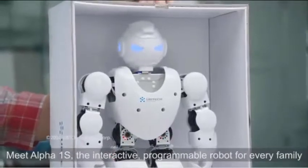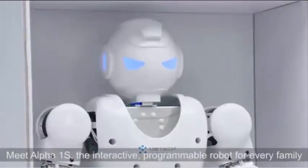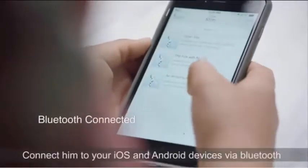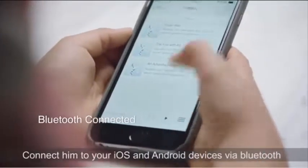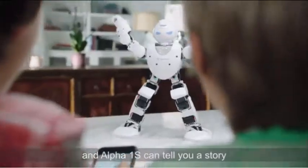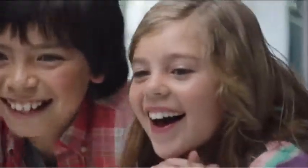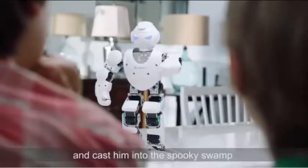Alpha 1S, the interactive, programmable robot for every family. What can he do? He can tell stories. Cool. Connect Alpha 1S to your iOS and Android devices with Bluetooth, and he can tell you a story. The wizard changed the king into an ugly frog and cast him into the spooky swamp.